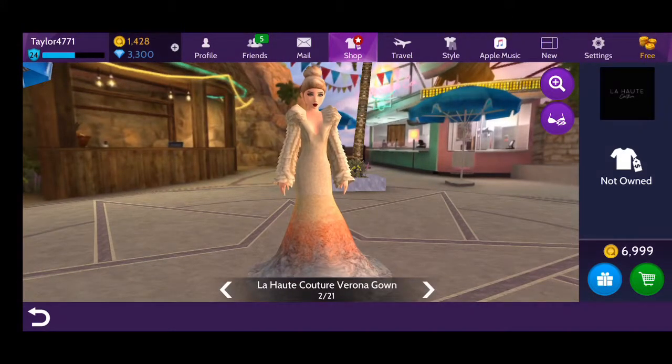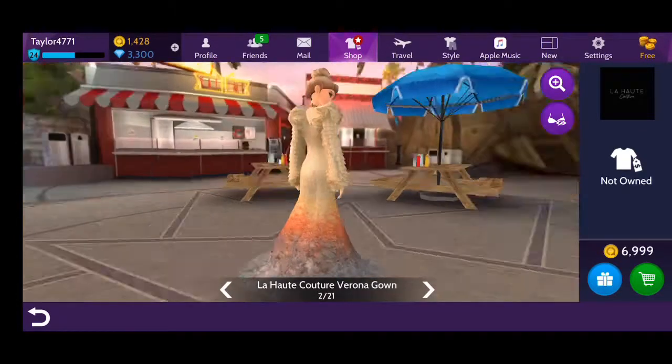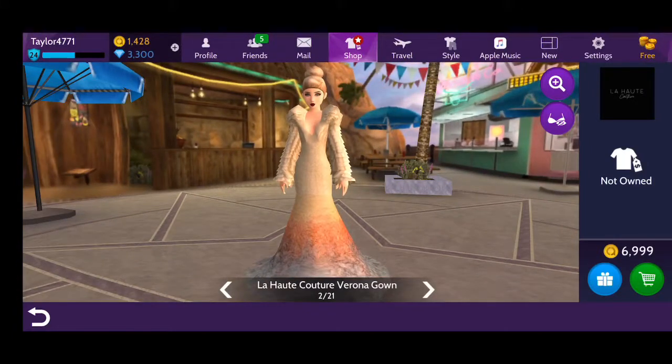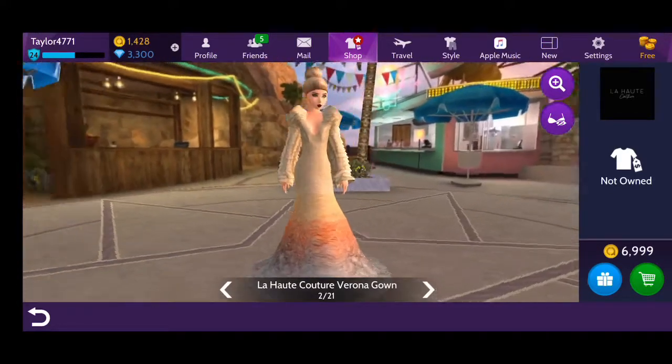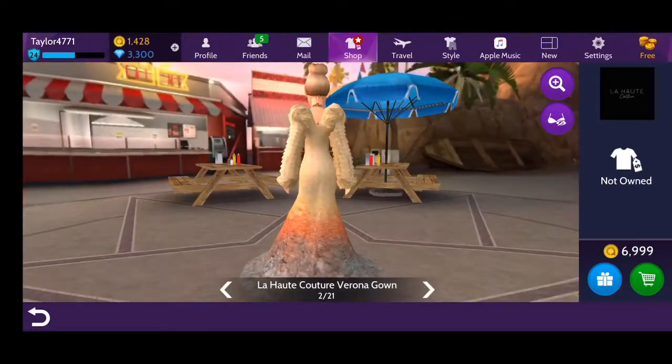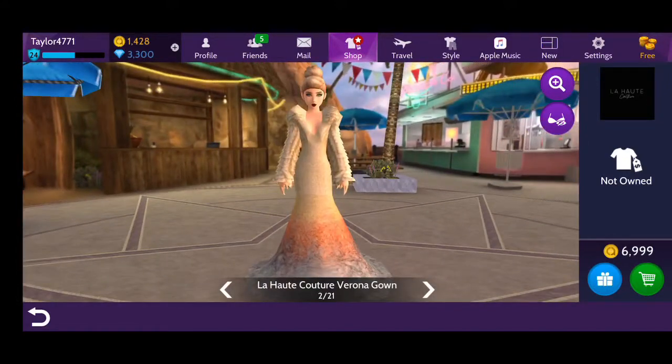This is, okay, bear with me, these are all fancy names. Verona gown. So, okay, this isn't really a type of thing I would wear. I think it's really cool because it's quite regal looking and it makes you look rich. And I like the colours at the bottom. My only bit is the sleeves. I mean, don't get me wrong, I like to be dramatic, but not that dramatic.